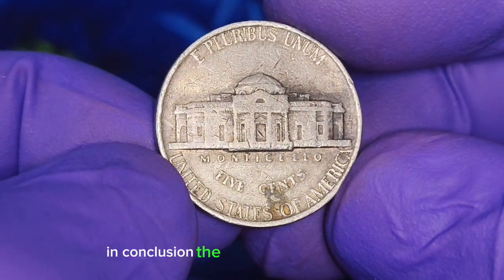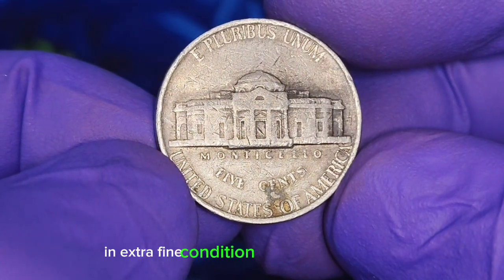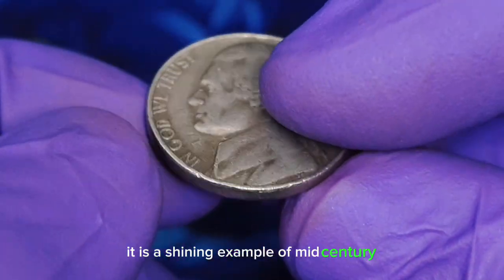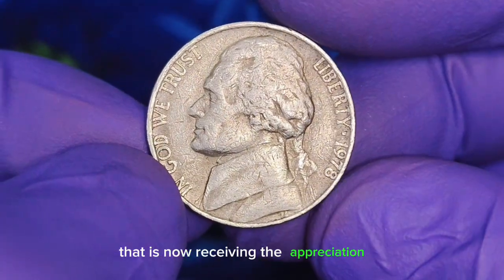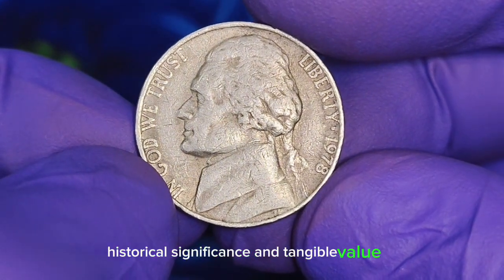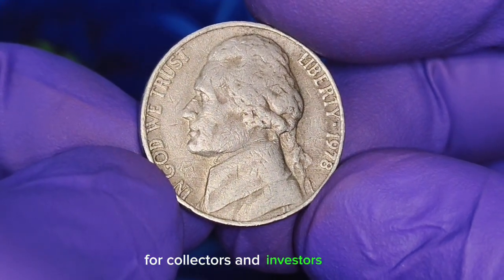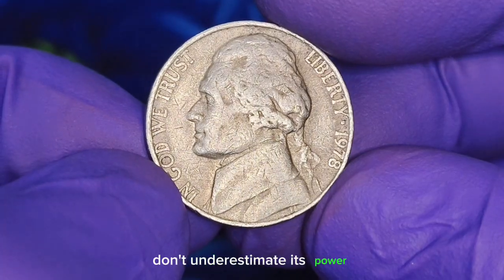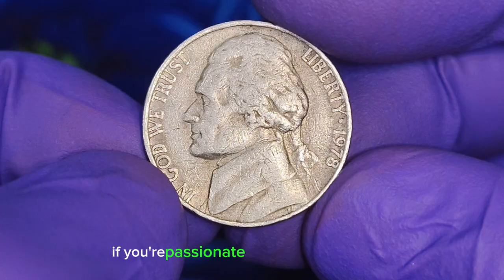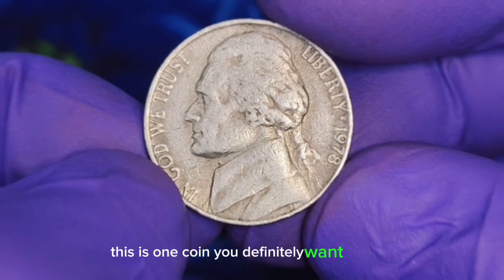In conclusion, the 1978 Monticello Jefferson nickel without a mint mark in extra fine condition is far more than just a common coin. It is a shining example of mid-century American coinage that is now receiving the appreciation it deserves. With rising demand, historical significance, and tangible value in today's dollar market, this nickel represents a golden opportunity for collectors and investors alike. Don't underestimate its power. This small coin carries a big story and even bigger value. If you're passionate about numismatics or just getting started, this is one coin you definitely want in your collection.